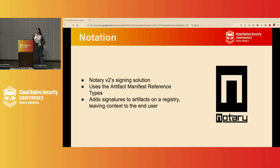So the first project I want to talk about is Notation, which is a subset of the Notary v2 effort. Specifically, it's the signing solution. It's the piece that really just provides signatures that can go on registries, and it uses the artifact manifest reference type in order to achieve that. Notation really focuses on the signing aspect and having signatures attached to artifacts on a registry.